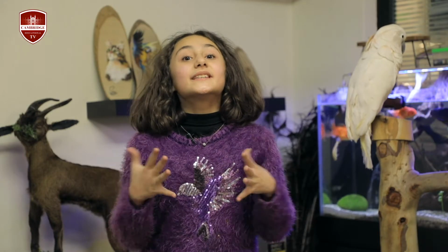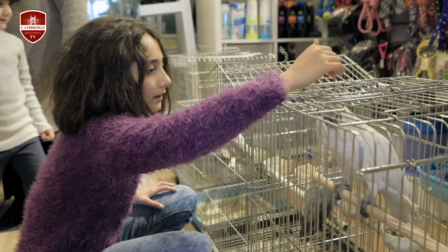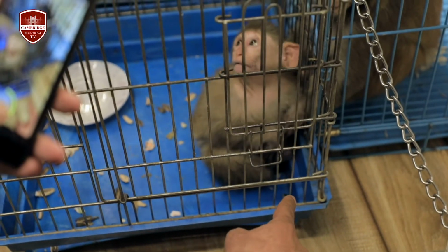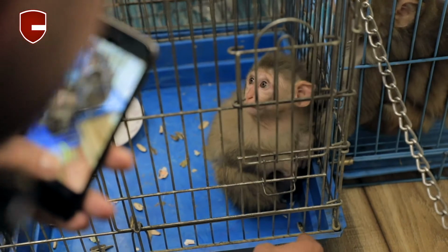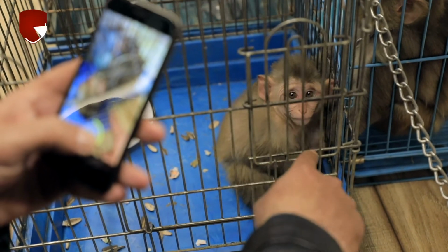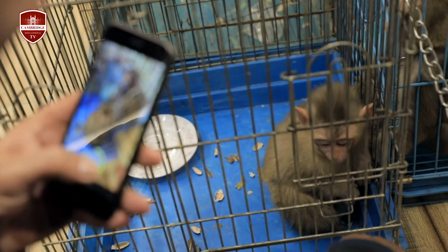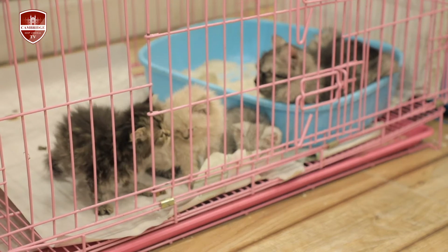How can we save abandoned animals? Be a responsible pet owner. Be an example of kindness to other pets. Intervene if you witness animal cruelty, abuse or neglect. Report animal cruelty, abuse or neglect. Teach your children to have respect for animals. Demand stricter laws for the protection of animals.